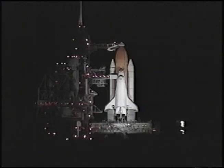Last night, the launch team began loading Discovery's external tank with about 500,000 gallons of liquid propellant at about 9:30 p.m. Eastern. That activity was completed a short time ago at about 12:20 a.m. today.